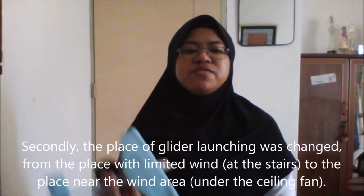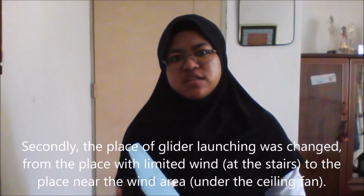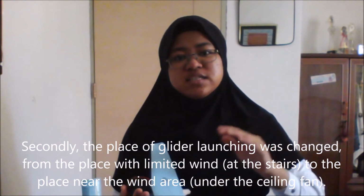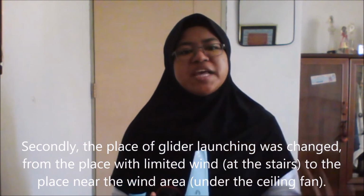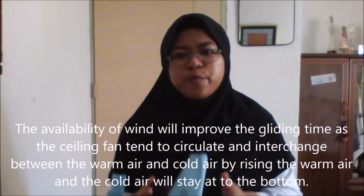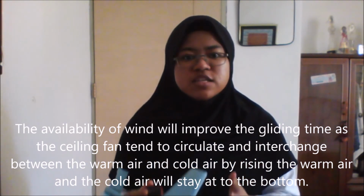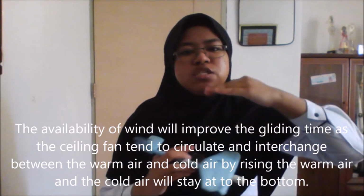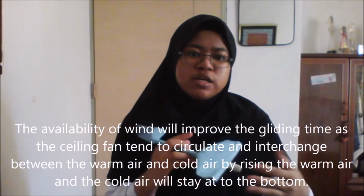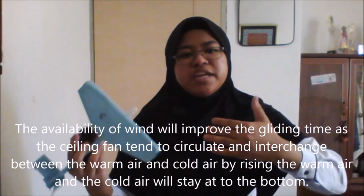Secondly, the place of the glider launching itself was changed from the place with limited wind, which is at the stairs, to the place near the wind area, which is under the ceiling fan. The availability of wind will improve the gliding time, as the ceiling fan tends to circulate and interchange between the warm air and the cool air, where the warm air will rise and the cool air will stay at the bottom.